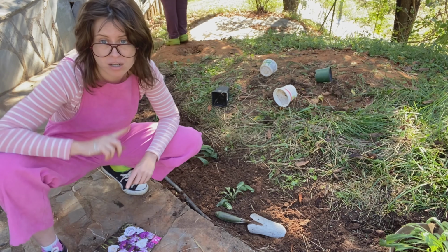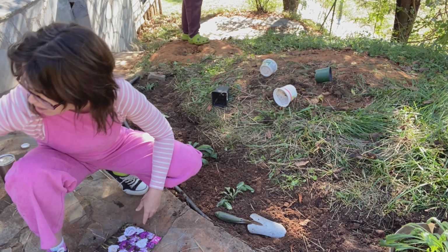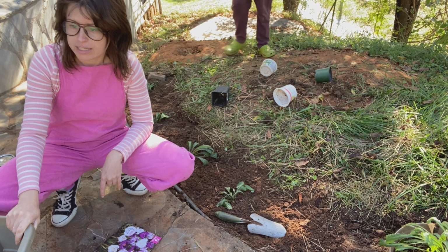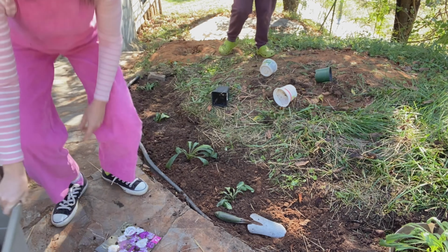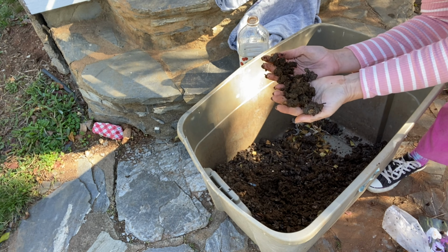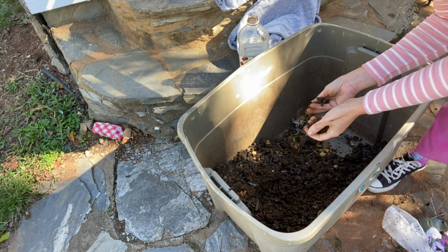Now, I have brought compost with me from the barn. This is compost I've been composting myself. It's rabbit droppings, yard clippings, kitchen scraps, newspaper, that kind of stuff. Let's take a look. So, this isn't 100% finished compost, but it's going to add a lot of nutrients to this soil. Oh, this is going to be good.